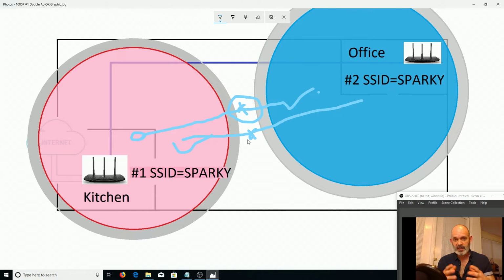On the next scenario I'm going to show you, I'll show you where you can still have two SSIDs that are the same, but it's going to be problematic. It's going to give you some problems some of the time, not all of the time, but some of the time. So I'll show you the next one next.